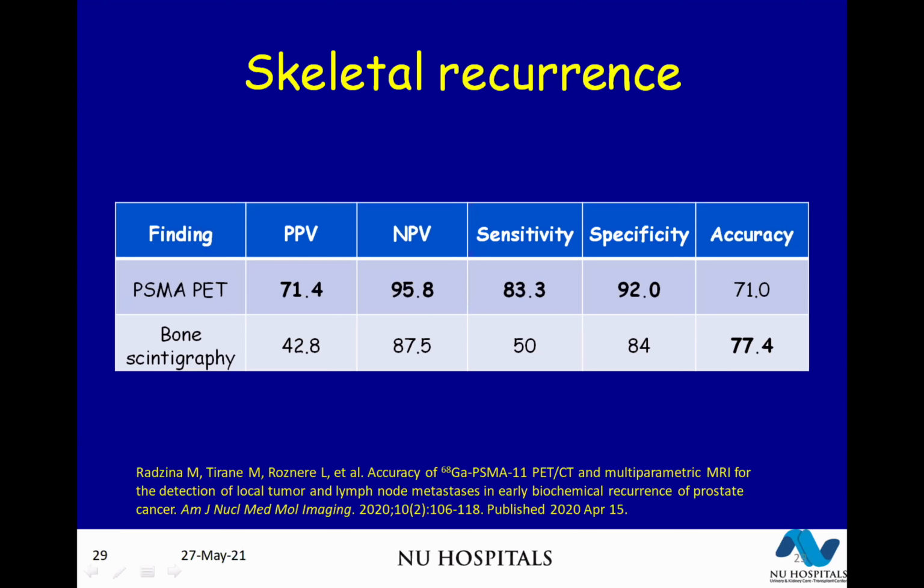And extending the diagnosis to the skeletal recurrence also, see the bone scintigraphy, even though accuracy is more, the sensitivity and specificity are even higher with the PSMA PET scan. So this shows that for the metastatic diagnosis in lymph node and skeletal involvement in biochemical recurrence, PSMA PET would be the best option of choice to check for the extent of the disease and guide the management plan.